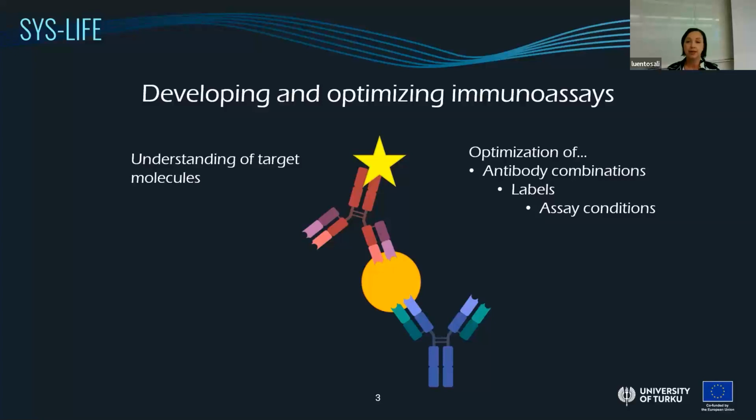We also have to optimize the assay conditions. For example, sometimes it's important to develop very rapid tests, so this has to be taken into account, and also to make sure that the assay works reliably. It is usually not that difficult to develop tests for detecting molecules in buffers, but actually when we bring in the patient samples, let's say human plasma or human serum, which contains more than 20,000 different proteins, things get problematic.